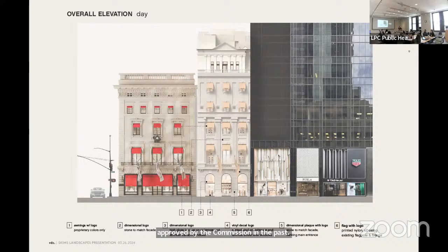So the combination of signs and awnings that you're proposing are very similar to what the commission previously approved for Versace in terms of number and size, except that you have two sets of dimensional letters on the transoms instead of one, right? Yes. Okay. Got it. Okay, any other final questions?